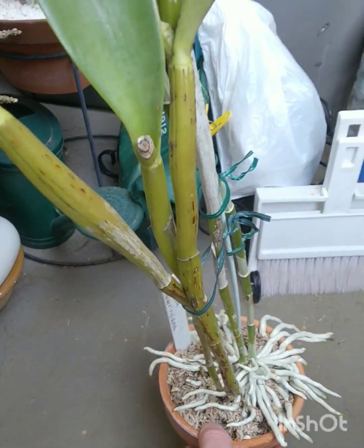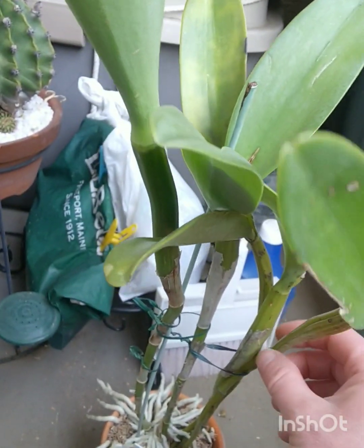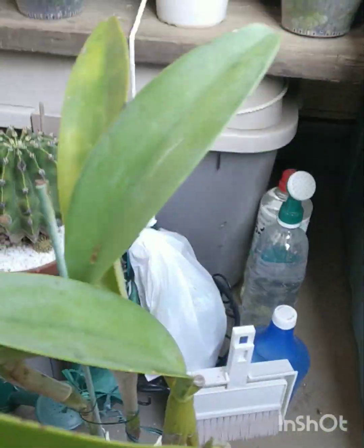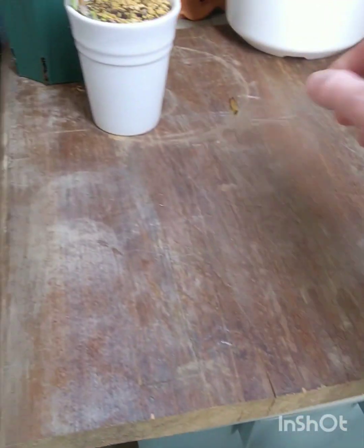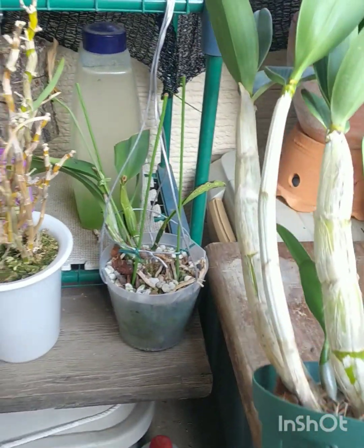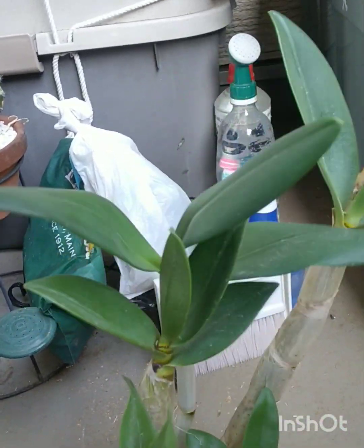This is a gift from a friend that grows all of her Cattleyas outside, so they get everything out there. They get all the weather. And it must be strong to be able to put up with that. This is one I'm looking forward to flowering, and it might start producing buds soon.